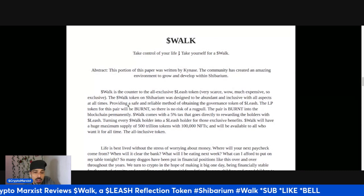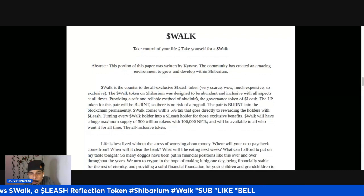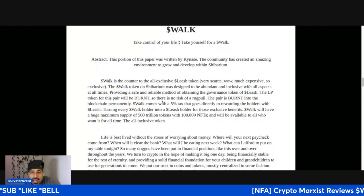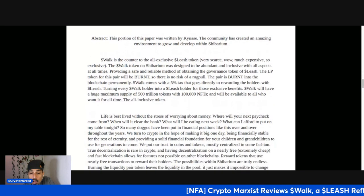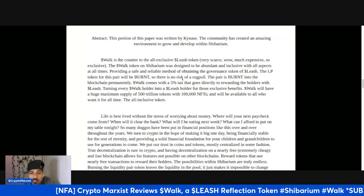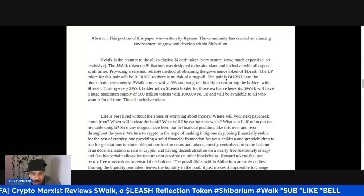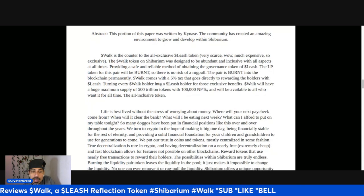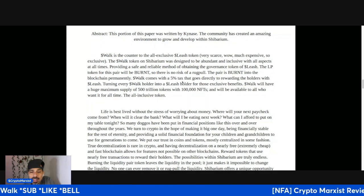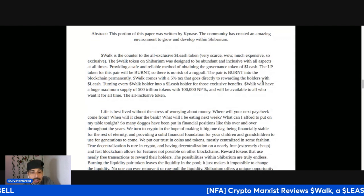So exclusive. The Walk token on Shibarium was designed to be abundant and inclusive with all aspects at all times, providing a safe and reliable method of obtaining the governance token of Leash. The LP token for this pair will be burnt, so there is no risk of a rug pull. The pair is burnt into the blockchain permanently. Walk comes with a 5% tax that goes directly to rewarding the holders with Leash, turning every Walk holder into a Leash holder for those exclusive benefits.